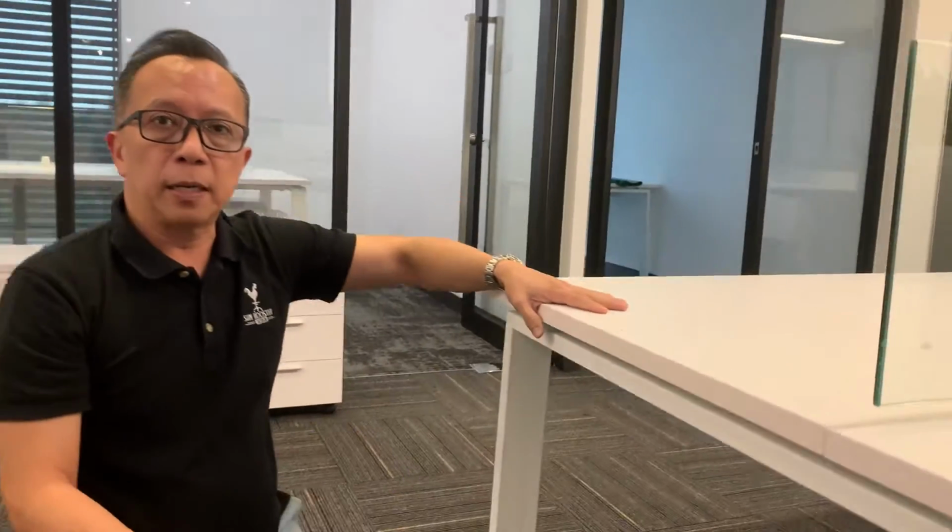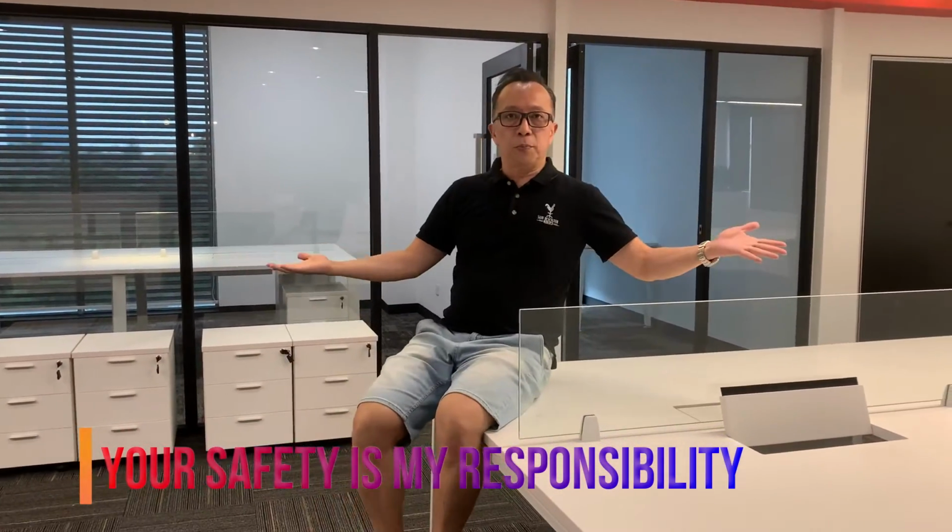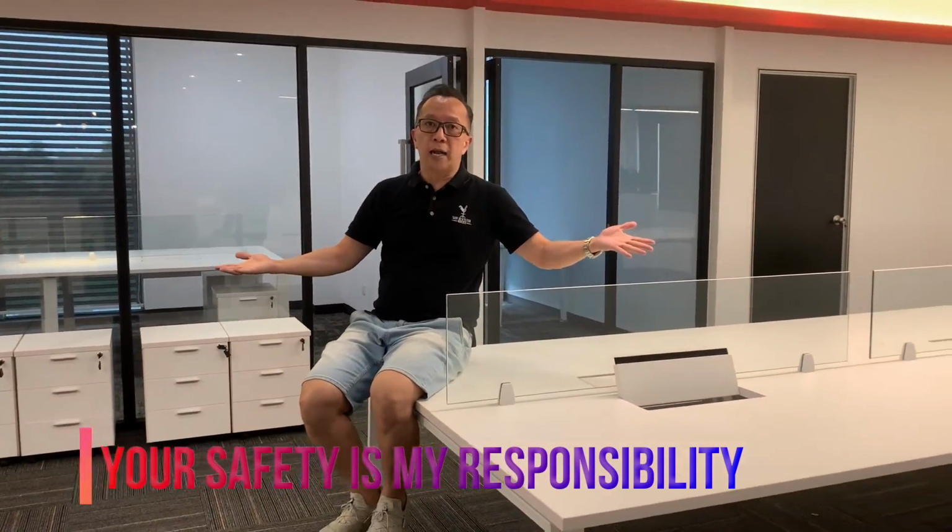The last question customers will always ask: this table is so flexible and so simple, is this a very safe table? Let me demo to you. I'm an 80 kg guy. No problem. It can hold up to more than 100 kg.